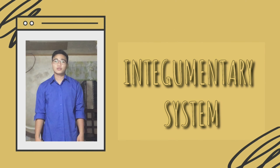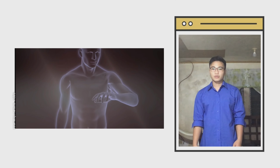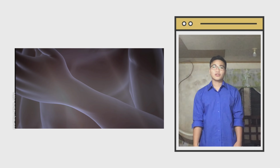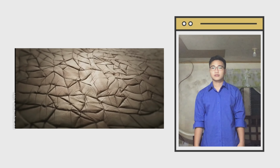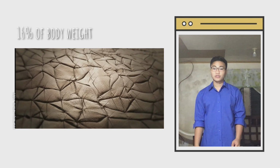We will tackle the integumentary system, so sit tight and learn from it. The term integumentary system is quite new to us, but we'll surely discuss it and widen your knowledge. This is the largest system of the body, and I will give some numerical information. 16% of body weight is under the integumentary system, and it has an area of 1.5 to 2 meters squared.